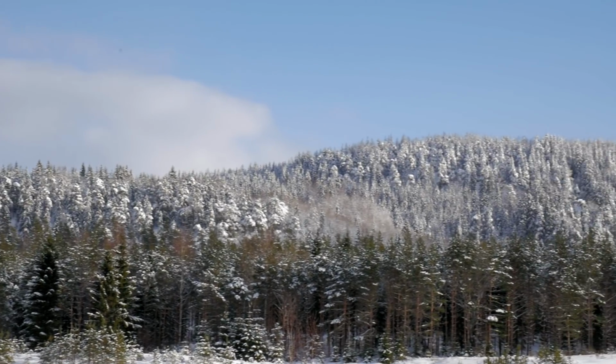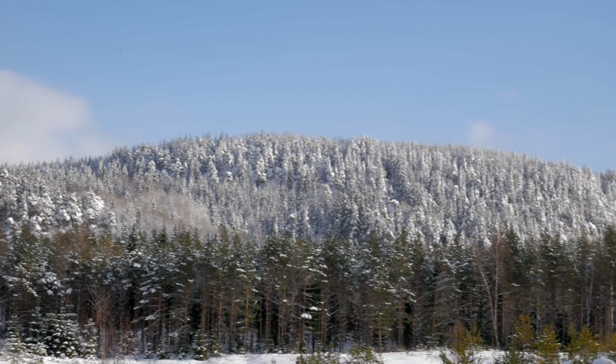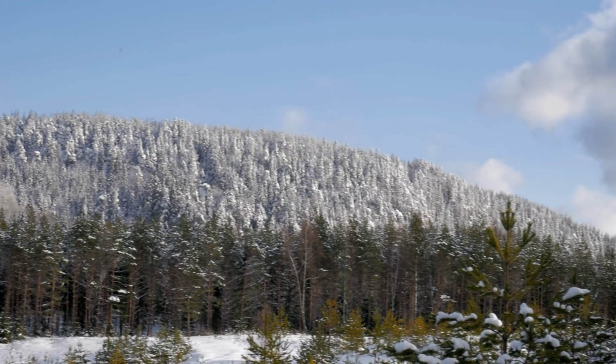Today is one of the first days in weeks where the sun is actually peeking forth, and we have a good chance for a really good sunset. So I'm really hoping for the best today.